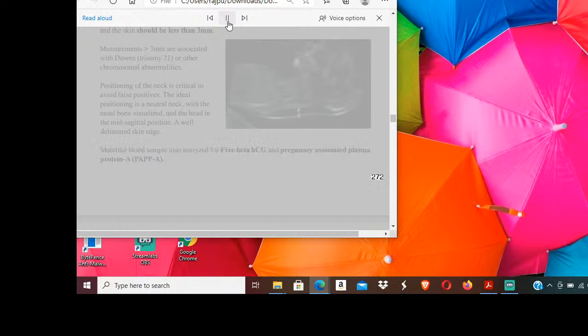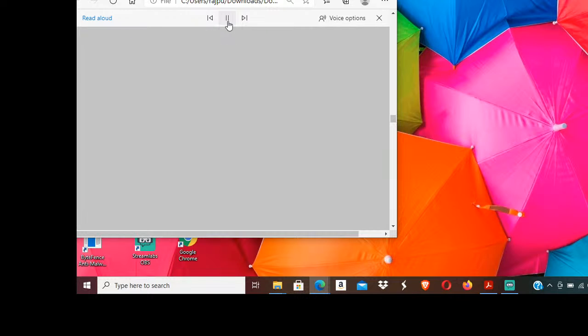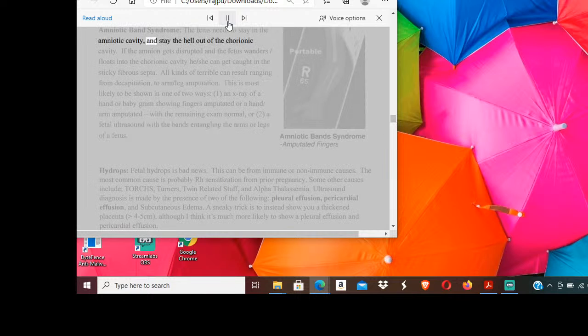272. Amniotic band syndrome. The fetus needs to stay in the amniotic cavity, and stay out of the chorionic cavity. If the amnion gets disrupted and the fetus wanders into the chorionic cavity, he or she can get caught in the sticky fibrous septa. All kinds of terrible can result, ranging from decapitation to arm or leg amputation.